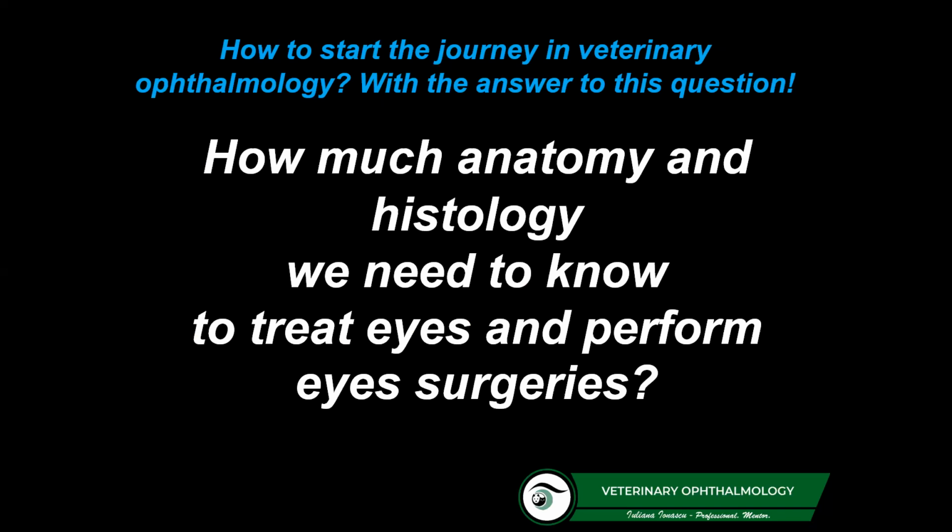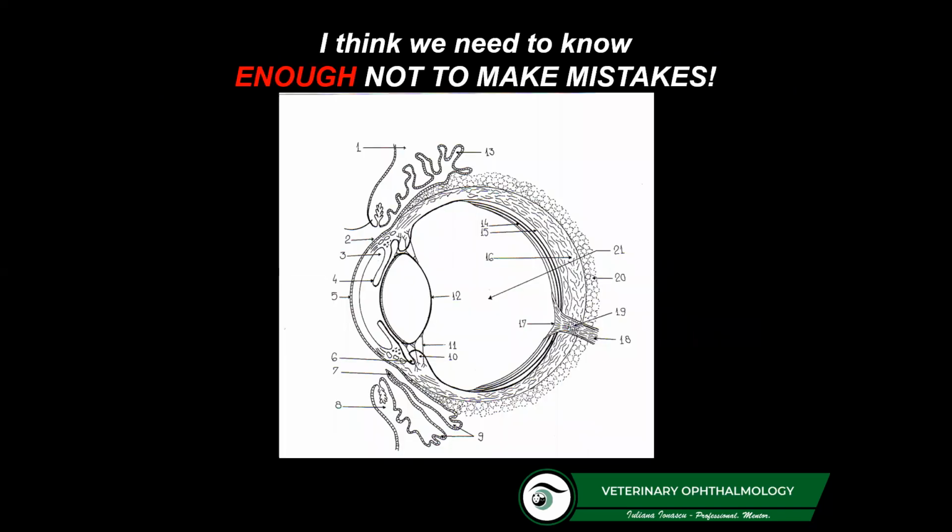If you know anatomy and you know the techniques, it will be very easy. So don't let anybody tell you you can't be a good surgeon. You can be a good surgeon, but the most important part is to start to perform the first surgery, and you'll enjoy ocular surgery. I think we need to know enough anatomy and histology not to make huge mistakes, and it's very important in our job to know our limits. If you know your limit and you send the X-Files case to another doctor who knows much more than you, it will be fine.